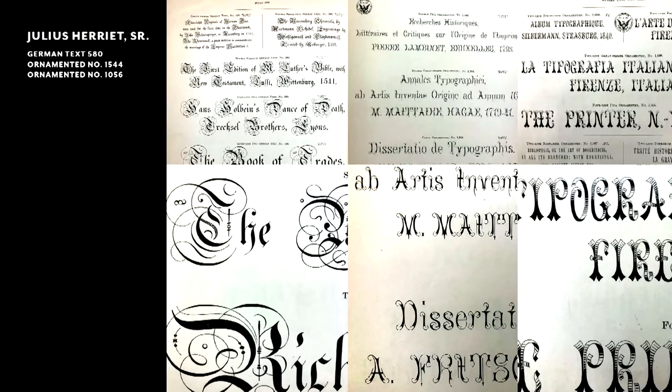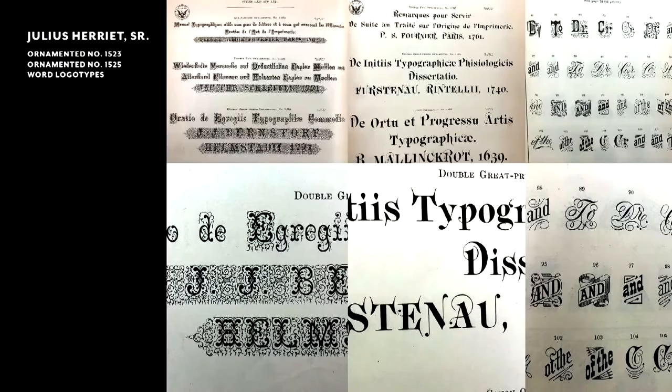Julius Harriet Sr. was another peer of Ihlenberg's. I think some of the type designers at the time created typefaces that emulated a little bit of a nationalistic feel. So you'll find that the German type designers at the time used a lot of black letter, and so added decorative kind of swashes and motifs and small ornamental designs to those.